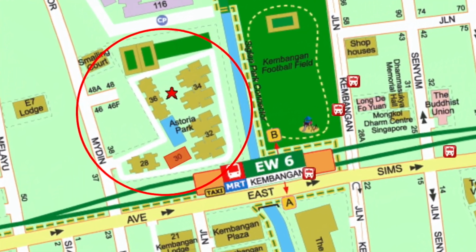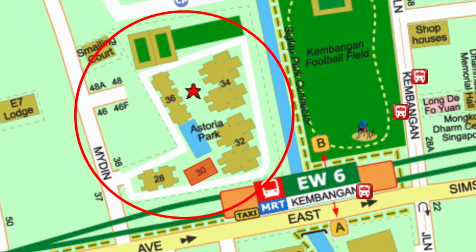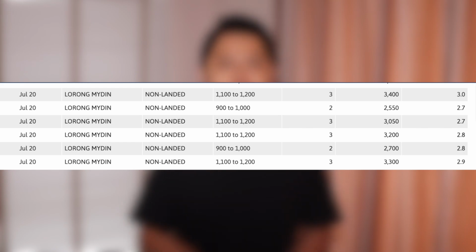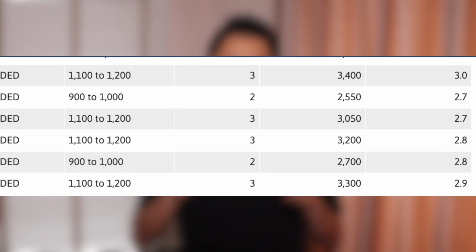Let's take for example, if you own a 3-bedroom unit in Astoria Park, this project is located just behind Kembangan MRT station, you will be able to rent it out today for around 3,200 a month, right? And it is great as this gives you about 3.3% yield on your property. You could stop here if this is good enough for you, but if you like to beat the market and get a high return and willing to put in the work, okay, listen on.